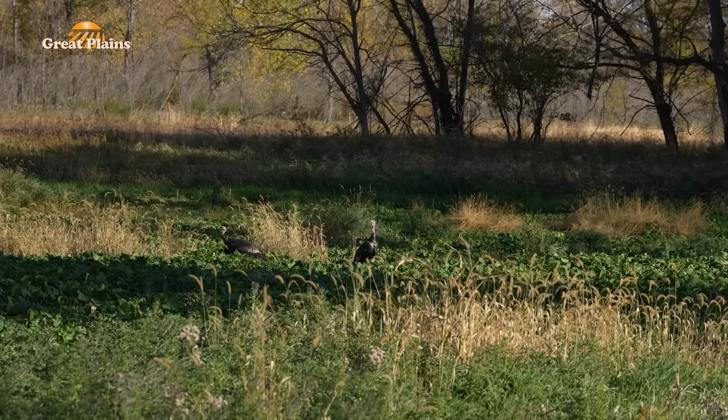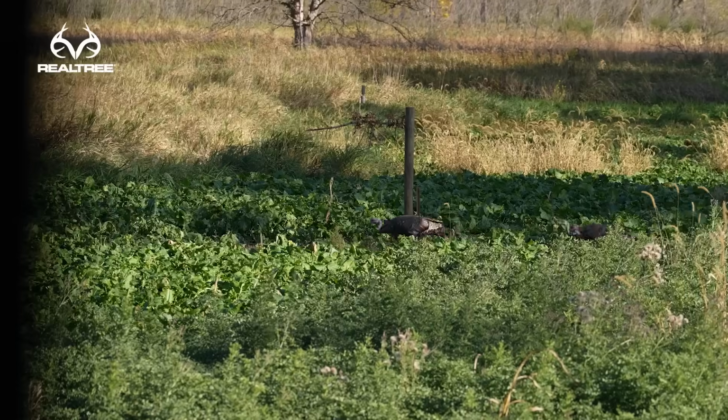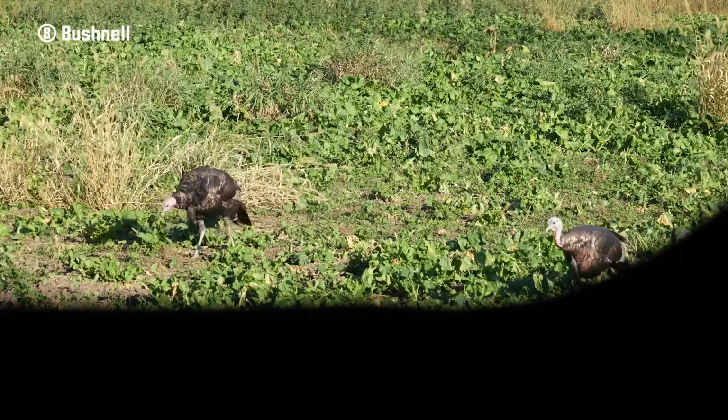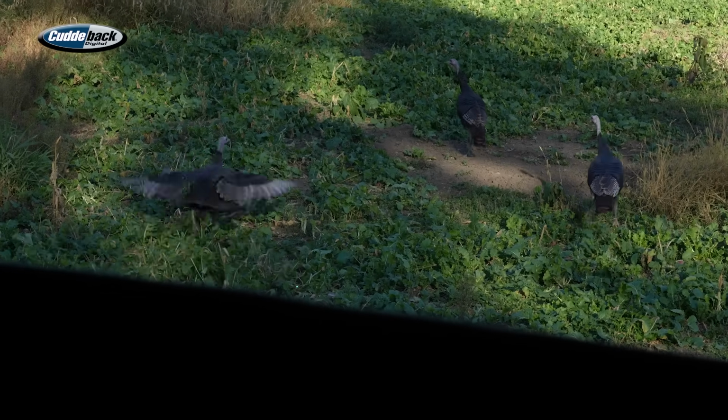We no sooner got in the blind and started getting things set up, and I had three big toms come in. They worked their way all the way across the plot right here to 15 yards, and I was able to shoot a nice tom. I always buy two fall turkey bow tags, and I don't always use them, but got Thanksgiving turkey down today, so that's a good start to the sit.